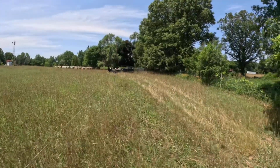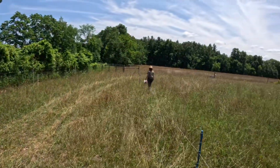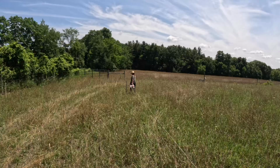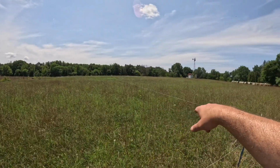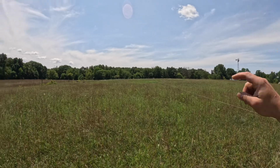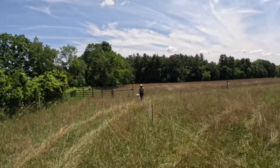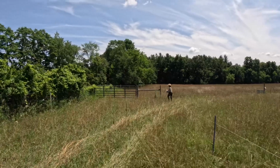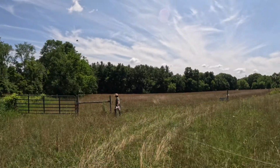All right, so we got this laneway built here, and what we're gonna do, Allison's gonna hook that up. Here's the paddock for the cows, which the bull and everything will be in here, and then over there is where we're gonna be putting the heifers, and temporarily probably putting the ones that we're gonna be taking to processing.